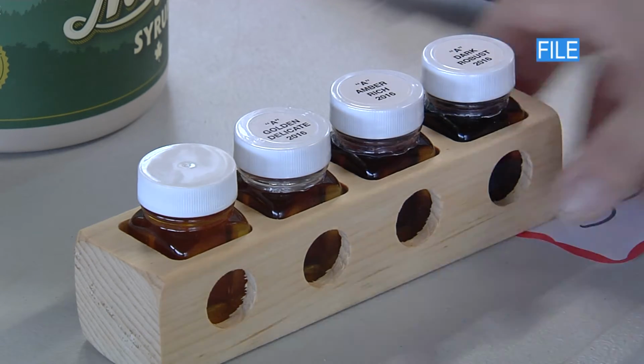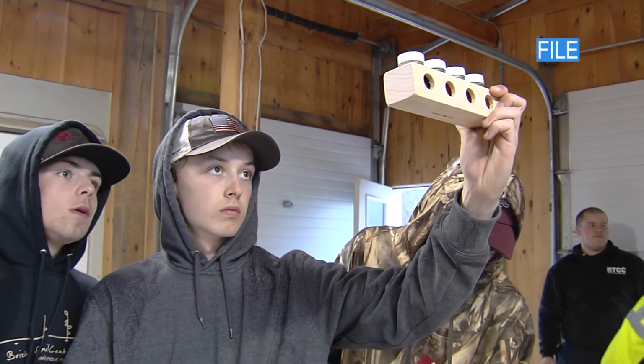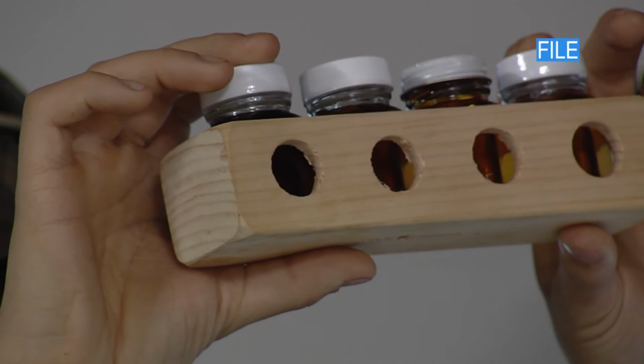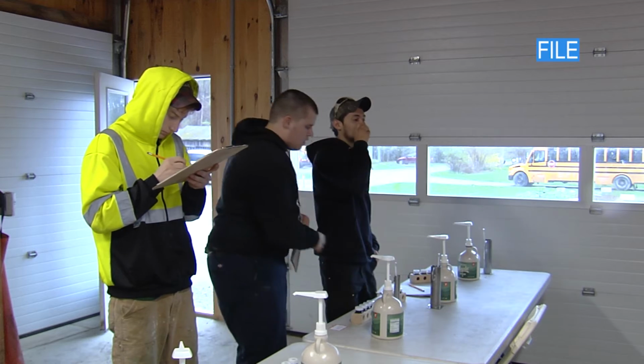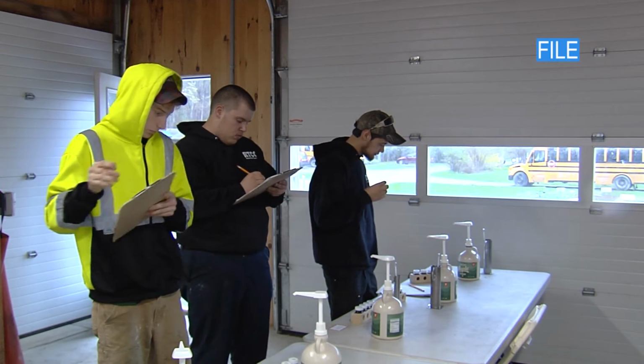Part of the maple CDE that you did was grading. Tell me about grading and what are some of the things you're looking for when you're grading maple syrup? So as far as grading, you want to look at the color and the clarity of the syrup. You fill up a sample jar with your syrup and you hold it up to a light, whichever color it's lighter than is the grade that it is. And you're good at grading? You got a good eye? Not as good as some, but better than most.